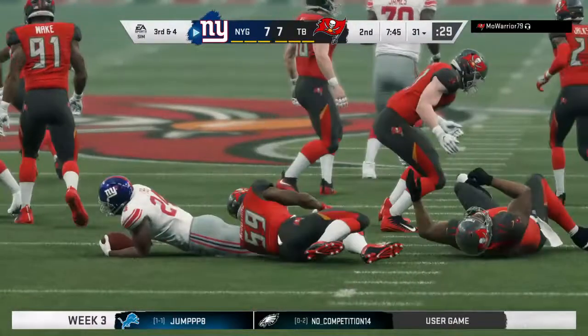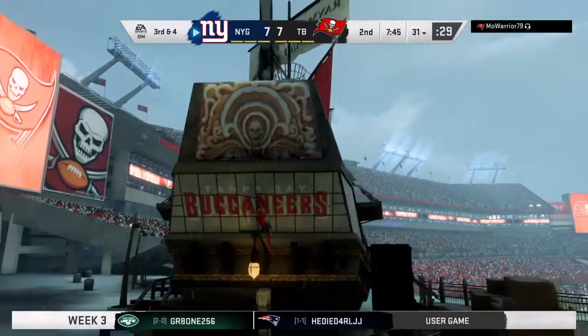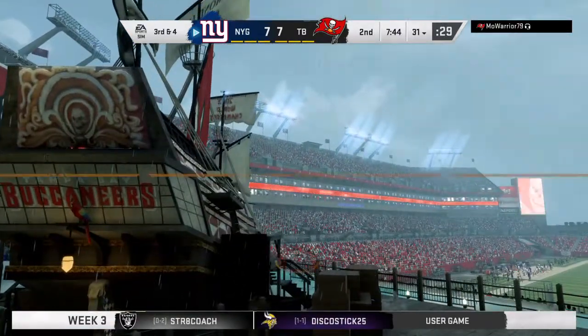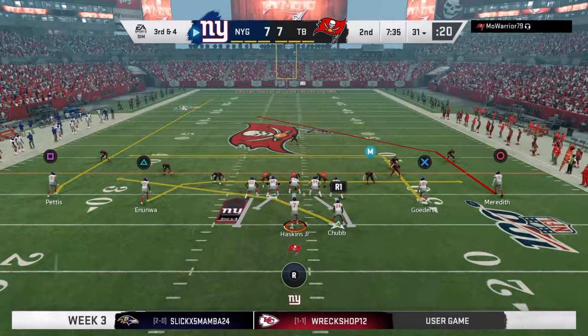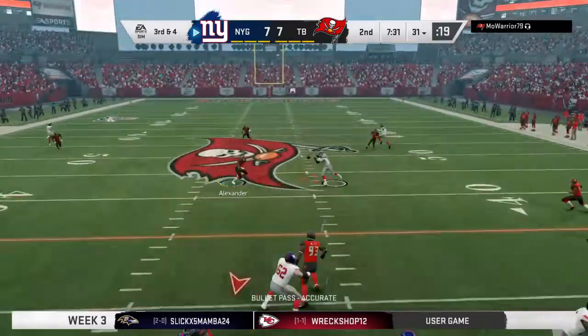Adjustments time, right? Figure out what they are, figure out the things that they really want to accomplish, and who to run behind. Which are your better blockers? Find those guys and get in that direction. The Bucs with an extra defender now in the secondary here on 3rd down. From the gun, it's Haskins.